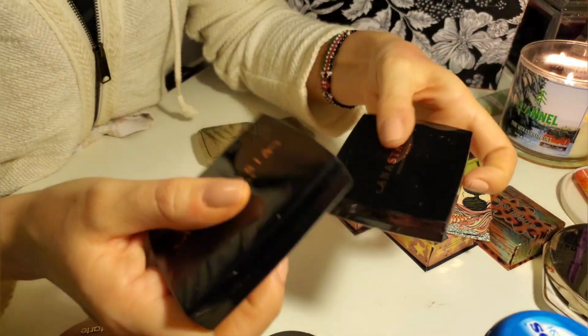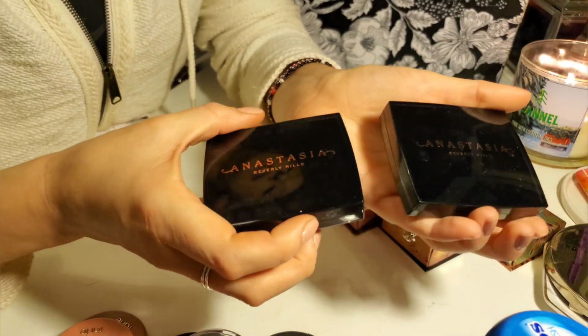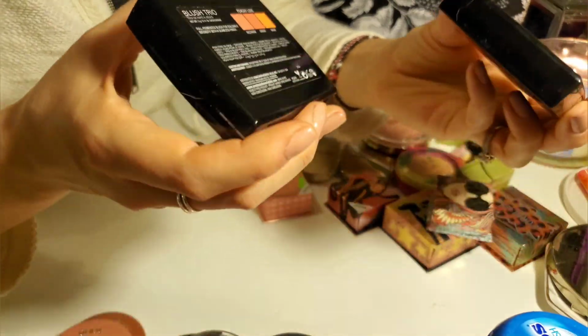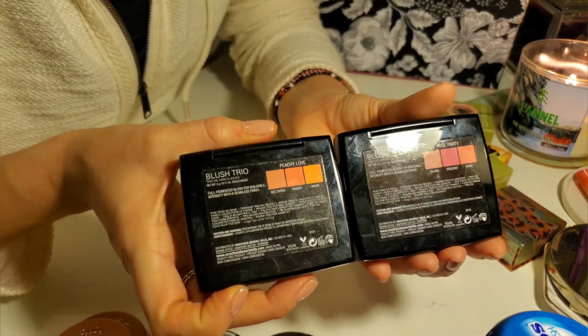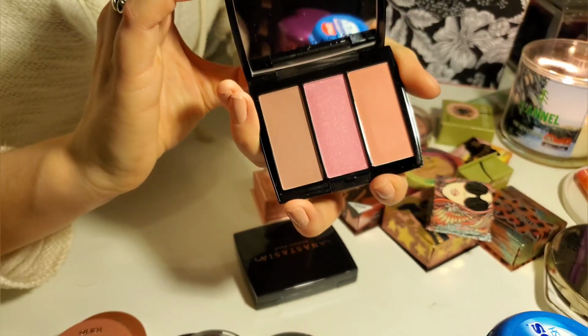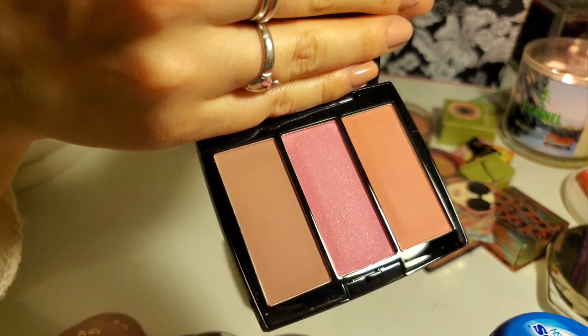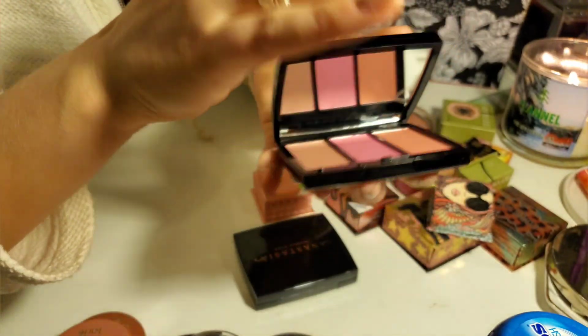Well, here's some palettes that I haven't used in a hot minute. These are the Anastasia Beverly Hills Blush Trios in the shade Pool Party and Peachy Love. Yep. Both of these, the formula is just stellar. They really are. But I haven't dipped into these in a hot minute. Like I said, they're beautiful.